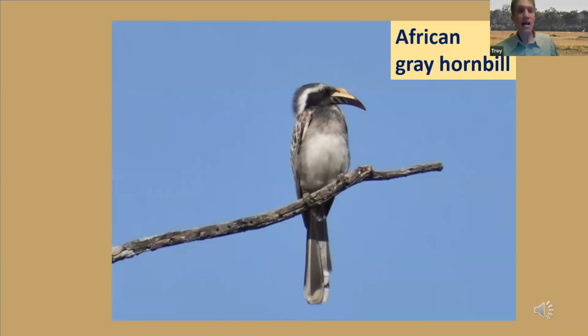Okay, so now we've made it to the hornbills. So there's hornbills all over Africa and Asia, and I had the opportunity to see a few of them. So I'm going to show you a whole different variety of hornbills. We're starting with the African gray hornbill.